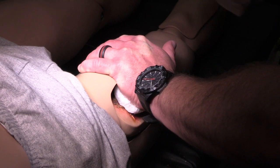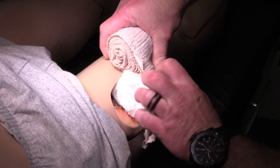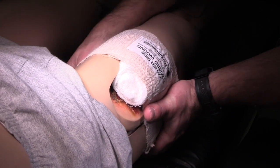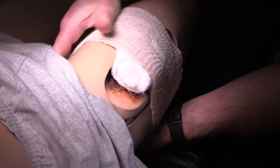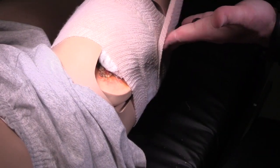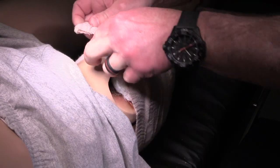After 10 minutes, I can access one of my pressure bandages. This is the North American Rescue bandage. And then I'll wrap this very tightly. And when we get to the end, we'll use our clips.